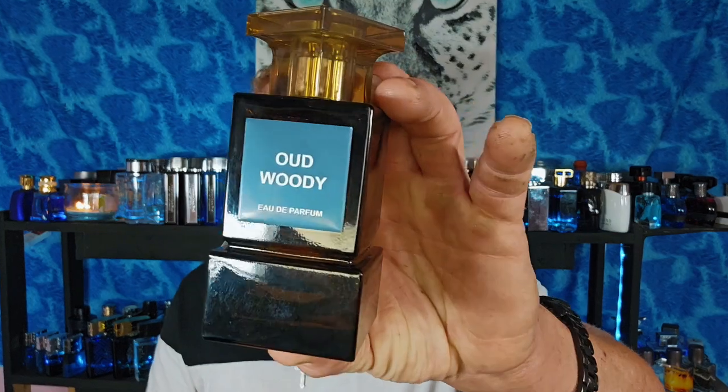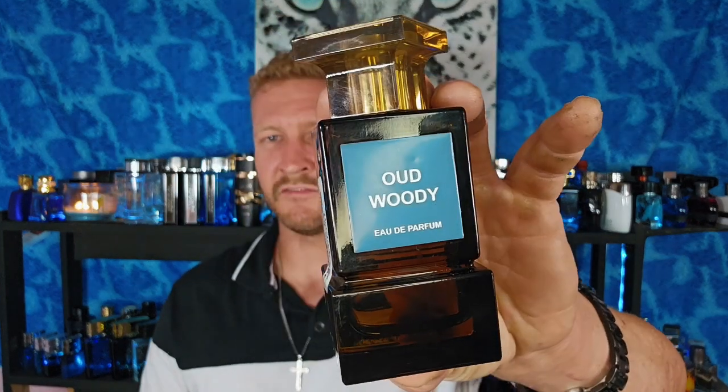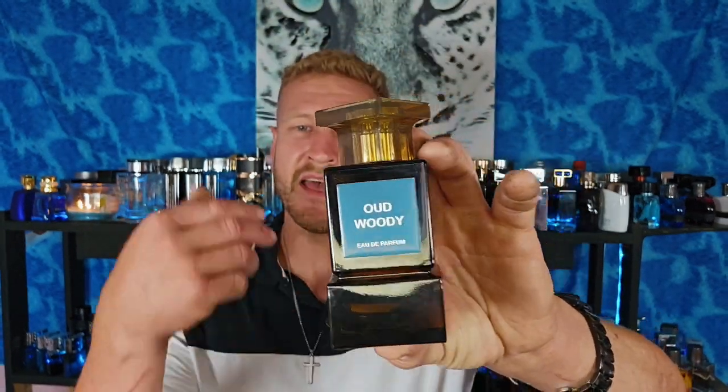I want to start things off with Milestone's Oud Woody. Quite obviously a Tom Ford Oud Wood clone. And on this one, the lid does not slide into place at all. Obviously they're cloning Tom Ford. The atomizer on this Milestone is amazing, they used to all be like this and now they're not so much. And guess what? So is the juice inside of this thing.